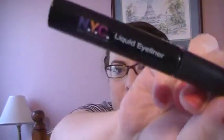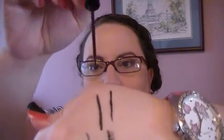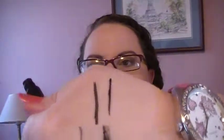Okay, next we have the NYC New York Color liquid eyeliner. I think this only comes in black. It has a long wand, which I find makes it easier to get into the corners. And it has a brush tip applicator, and it gives you a very dark line. It's that one right there. And it's a nice thin line too. And this has good staying power.